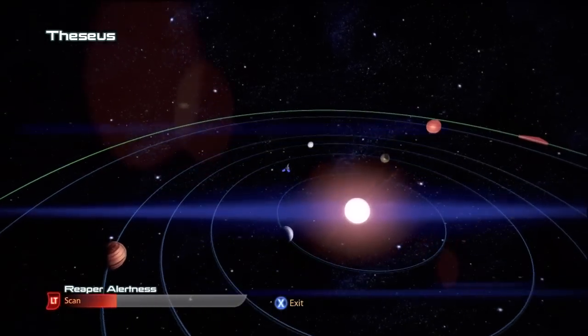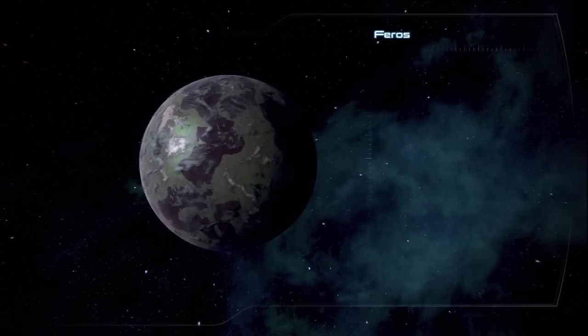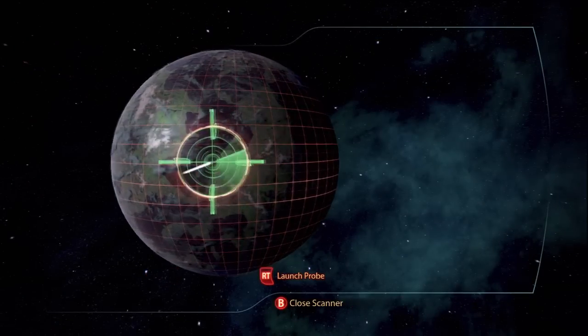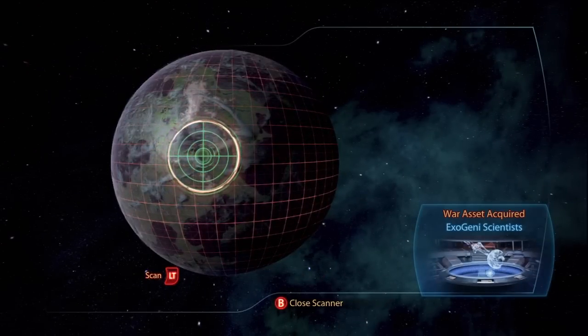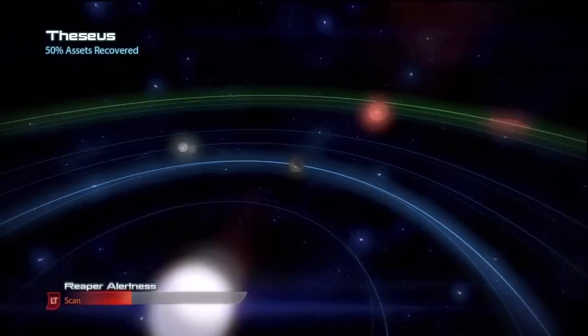Oh, here come the Reapers! Signal confirmed. Exogeny scientists! Pick him up! Could use their assistance.